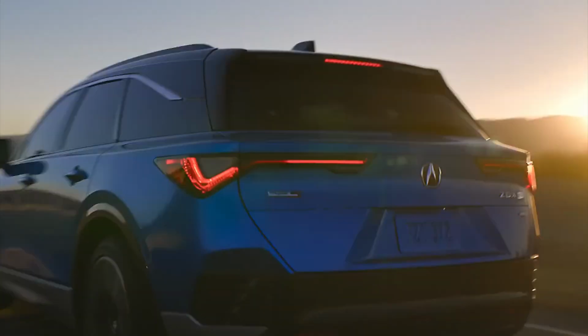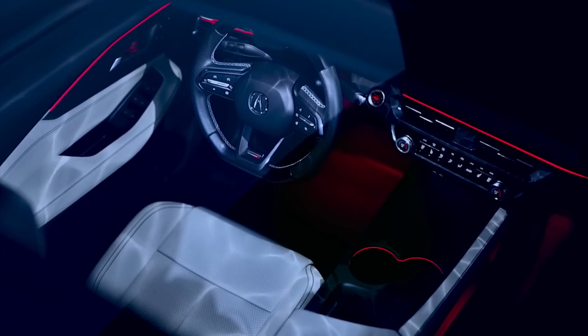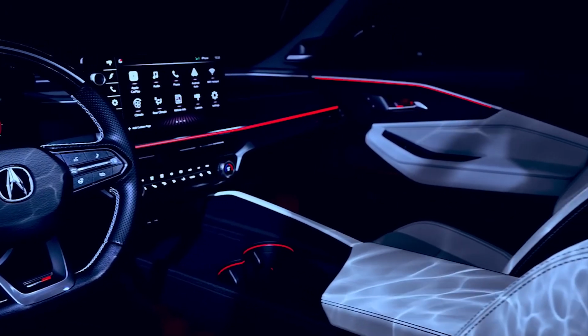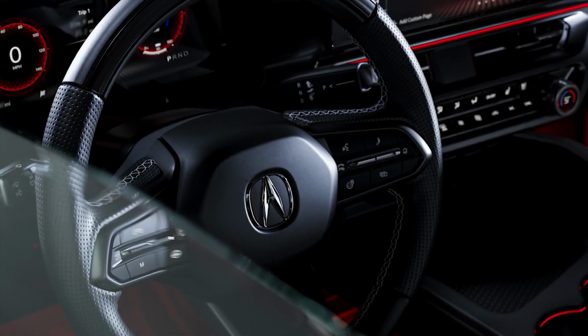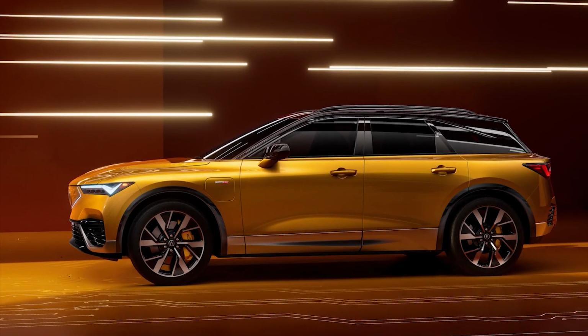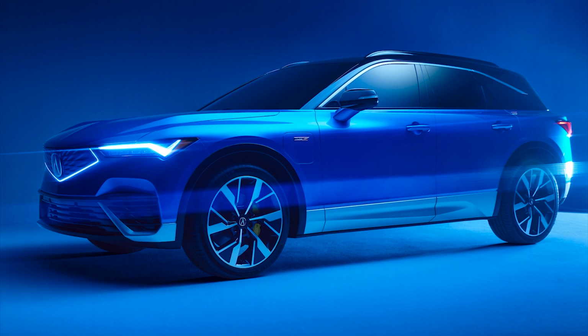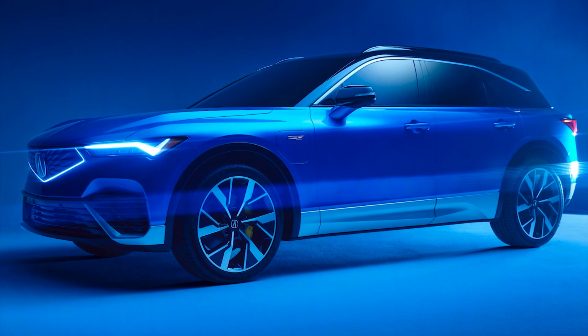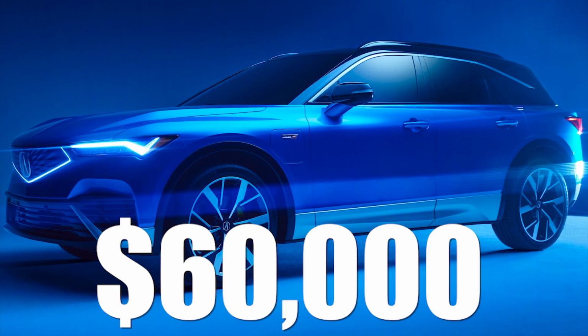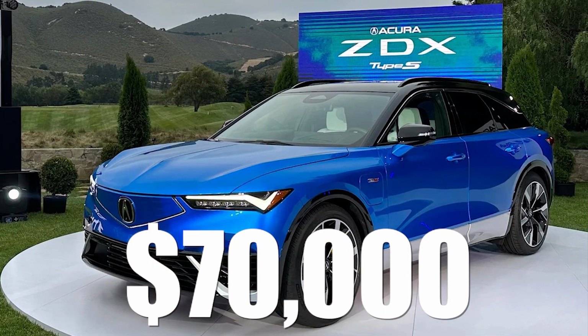Styling-wise, the new SUV will look pretty futuristic, especially from the front side, while the interior design will be rather conservative, with a classic dashboard layout with a solid number of physical controls still in use. Although the exact launch date is yet to be specified, we know for sure that the ZDX will arrive in 2024 with a starting price of around $60,000. The Type S, on the other hand, is expected to cost around $70,000.